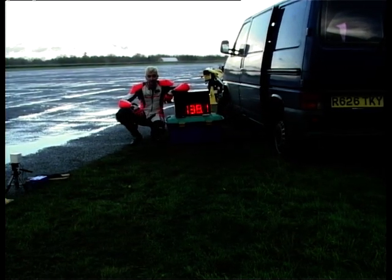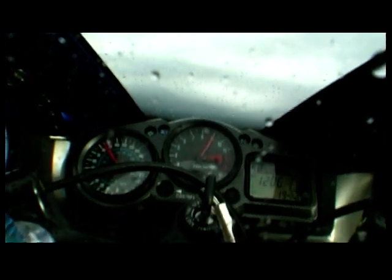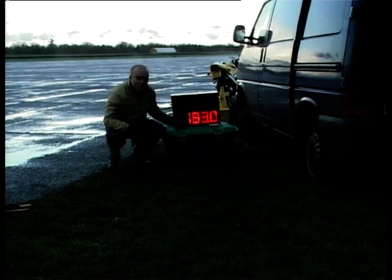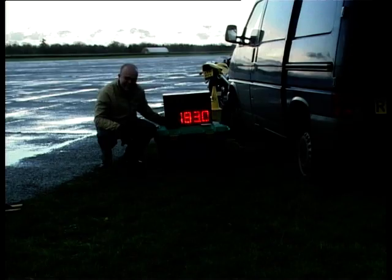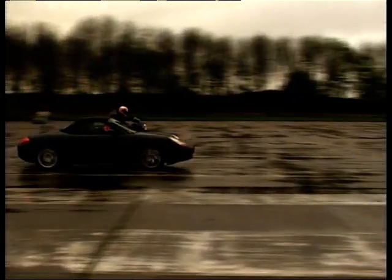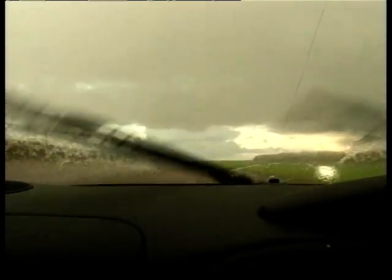Ha! Rubbish. That is fast. Right, he's lost us. We're doing 80. The rain is coming down hard. That's 100 and he's gone. We're doing 120 and he's out of sight.